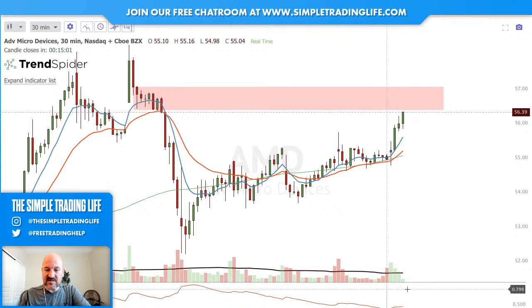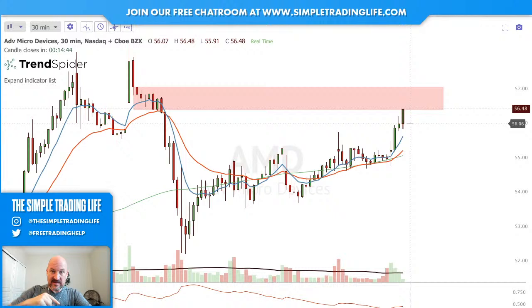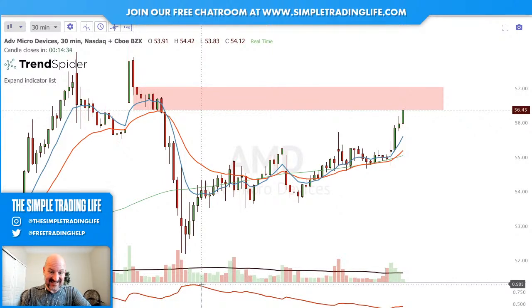I don't have anything else on here because I'm still playing around with a bunch of different stuff. The only thing I have down here is average true range. So the ATR for each 30-minute candle is about 44 cents. That means the range of each candle, both up and down, is about 44 cents currently. When things are really volatile, they were closer to 90 cents on a candle. But again, right there would have been your entry.